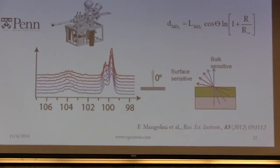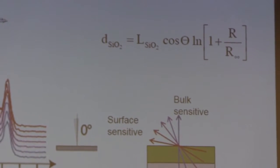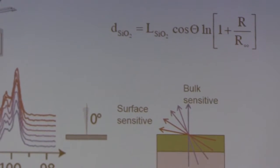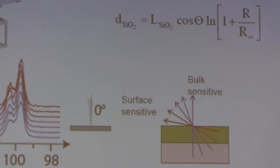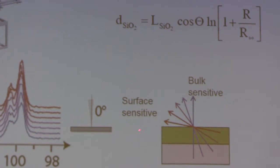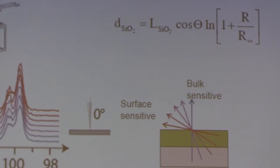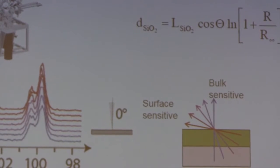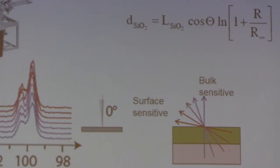So this is a way of obtaining depth profile information. Traditionally, this has been done either by measuring, then sputtering away a little bit of material, measuring again and sputtering away a little bit more. Or alternatively, by measuring at normal emission and then measuring several times with more and more grazing emission by rotating the sample. Now, the beauty of doing it in this way is that you obtain a snapshot picture.